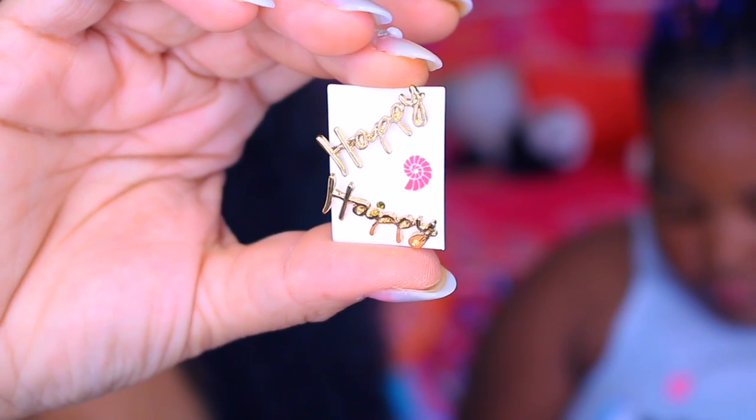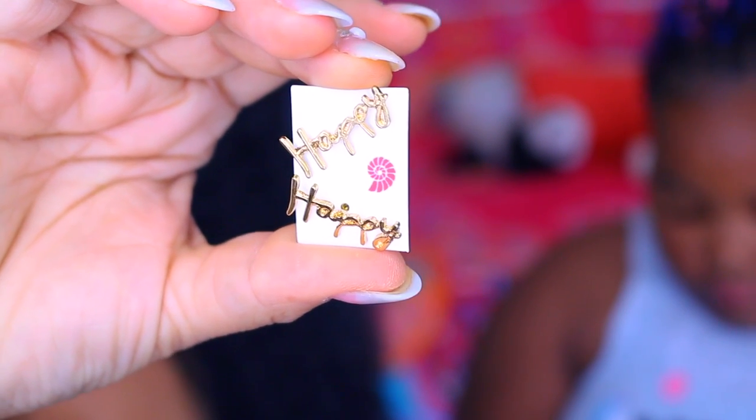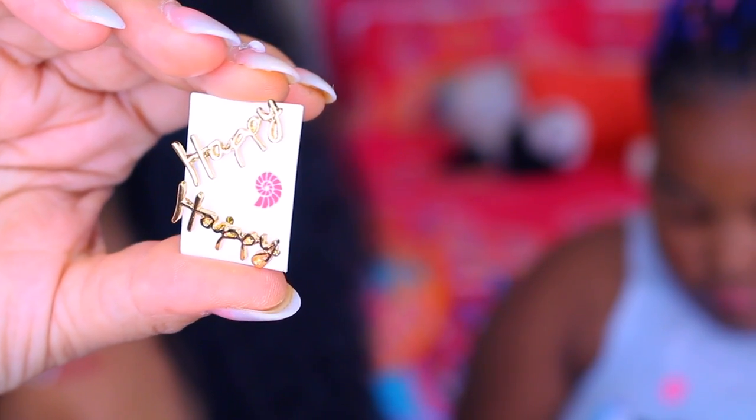So these are some post stud earrings. They just say happy. And sometimes I do like to wear just plain stud earrings, and I like fun stuff, okay? I'm going to just be real with you guys. I love stuff that's fun. It's really affordable jewelry, and like I said, free shipping. And it takes about a week and a half to 2 weeks for your items to come.